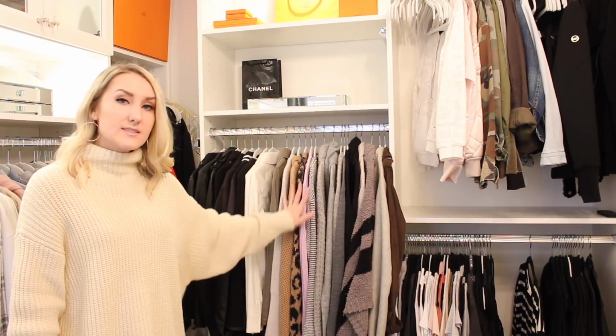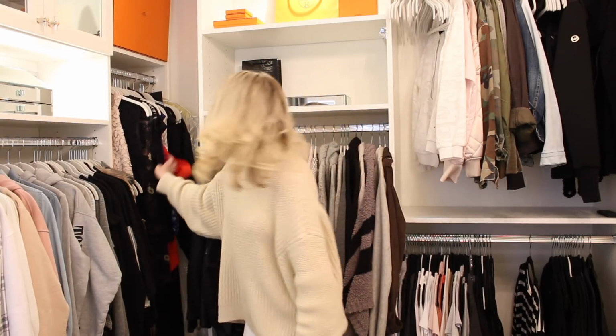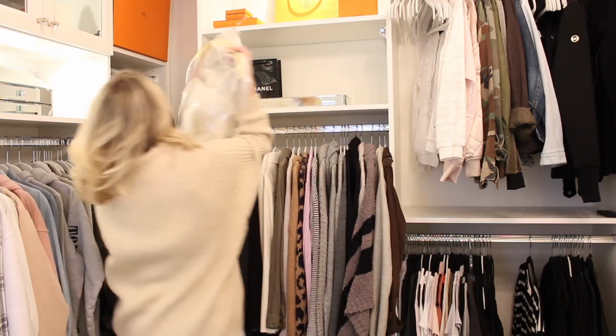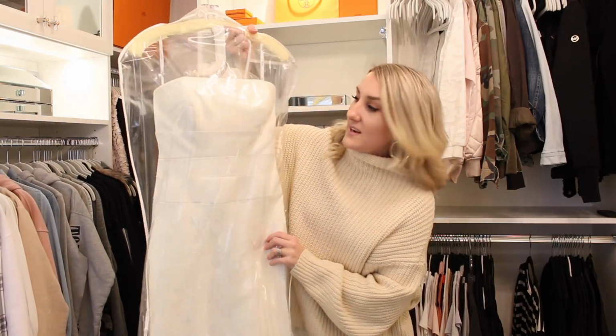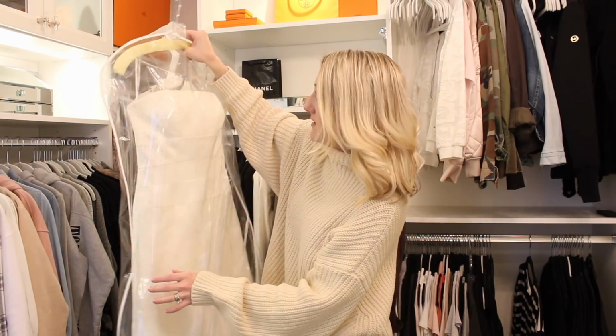This is a longer hanging section, so I can put dresses here. This is a really long hanging section. I've got my gown from when I graduated college, which is kind of random. Does this see my wedding dress? Isn't that pretty? You know what? I need to have it professionally cleaned, because the bottom of it is gross. And I just said that for years. Oh, I'm going to get it clean. I never did. I love it.